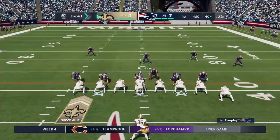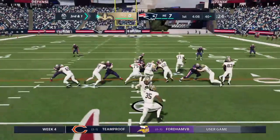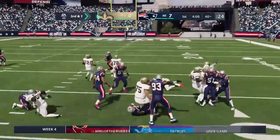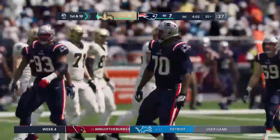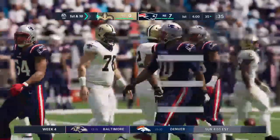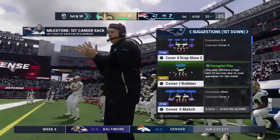This time they double it and pick up 6. They'll try to run for the first down with Hunt, and he's going to have the first down yardage to the 35. The ball carrier, a pickup of 5 yards. First down, New Orleans.